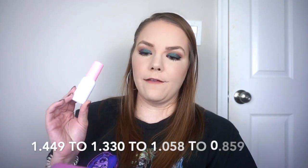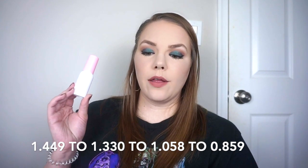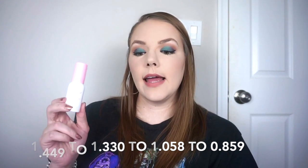Then for my daytime serum, it is the Skin Proud Bright Boost 2% Vitamin C Serum. This is something that I have been weighing, and it started out 1.449 ounces, then went to 1.330. Then last update, it was 1.058. Today, 0.859. So this really feels like it's almost empty. So hopefully this will be finished by next month as well.